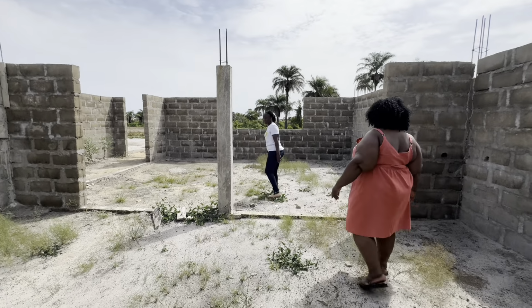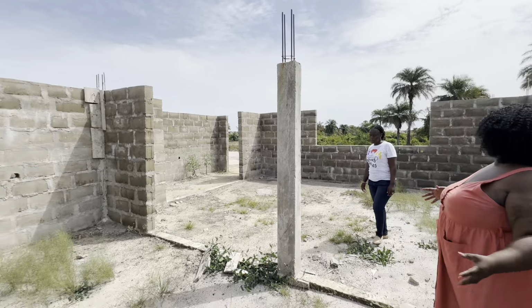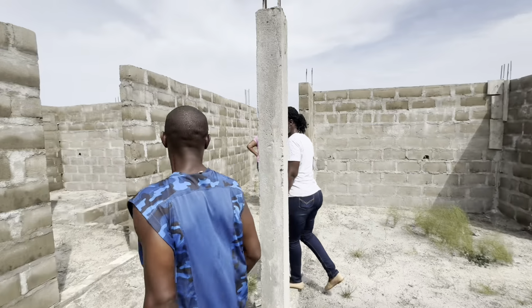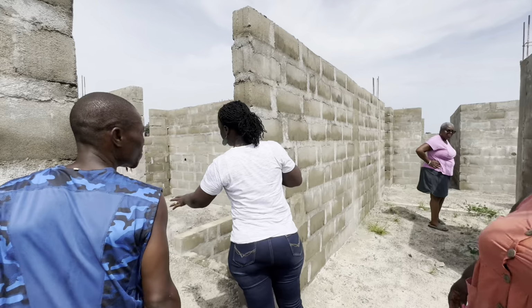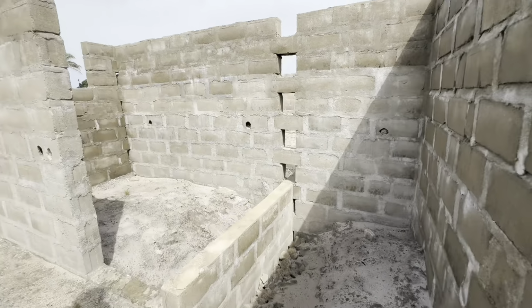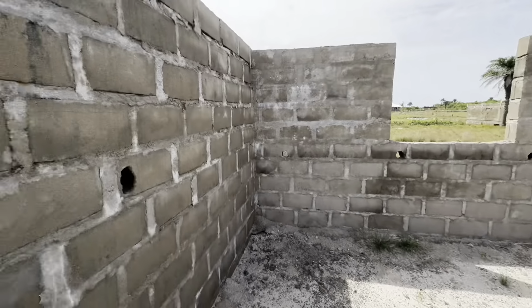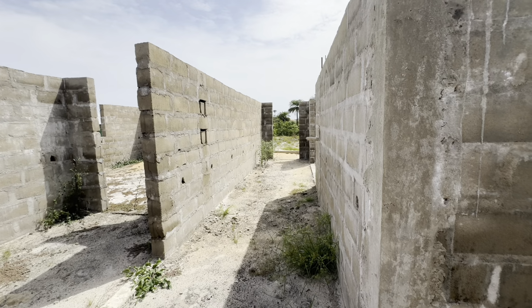So this is our main living room, and this is the dining room. Open concept, open to each other. I like how the main hallway is so wide. Very wide. This is one of the bedrooms. That's closer to the bathroom. Each room has its own bathroom. This is the main hall, the entry of the house.